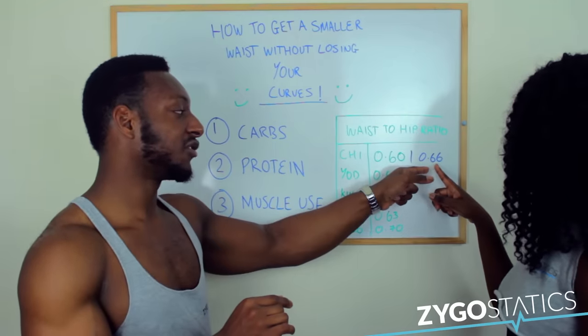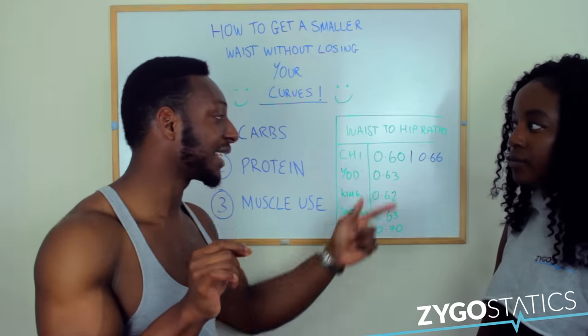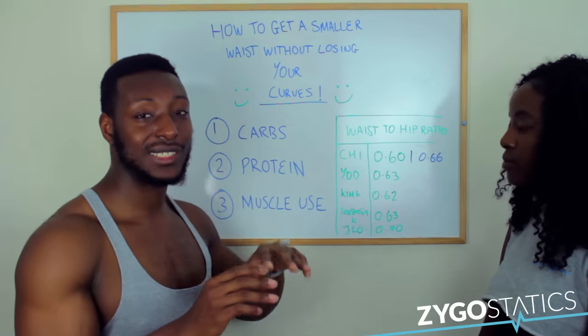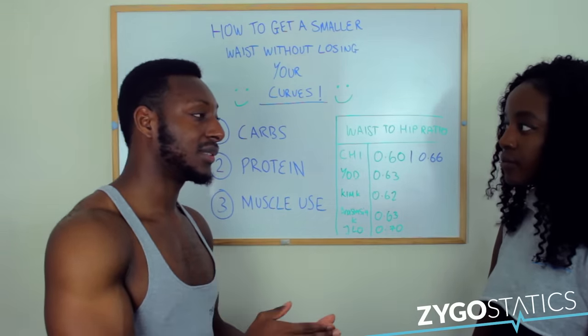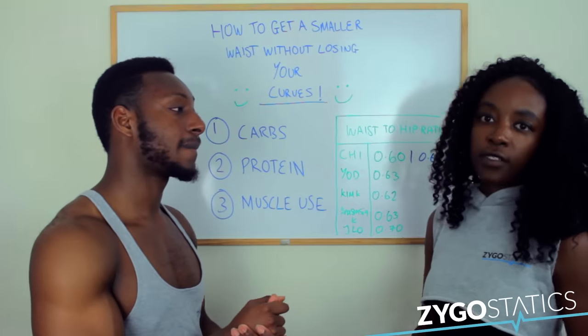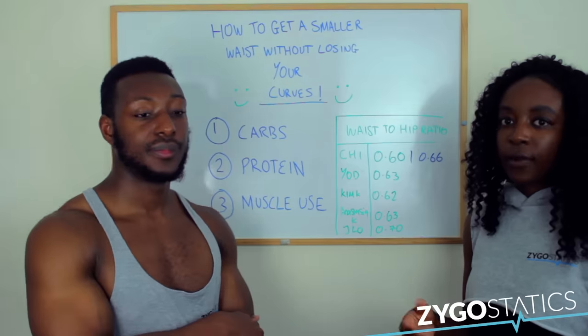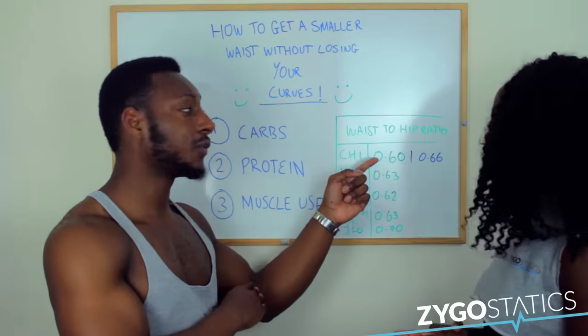So in November, this was Chi's hip-to-waist ratio. 23.75 divided by 36. That's what you get. Her hip to waist ratio as measured today is 0.6. So what are your hip measurements today? Today it's 40.5 inches, or nearly 41. Nearly 41. And my waist is 24.5. 24.5. So that gives her a grand total of 0.6.